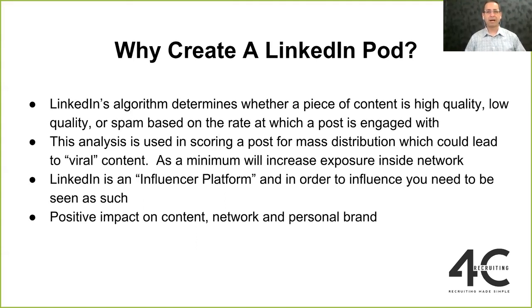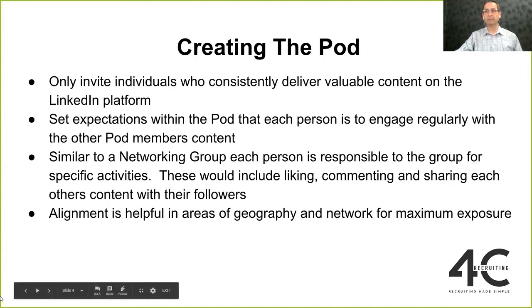As a minimum, there's a positive impact in other engagement around other content. There's a positive impact on the organic growth of your network, and a positive impact on your personal brand. So those are all reasons why you would create a LinkedIn pod. Now, how would you create the pod?